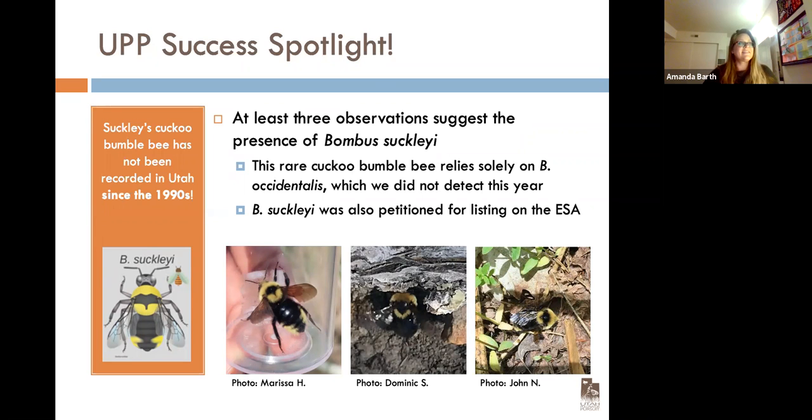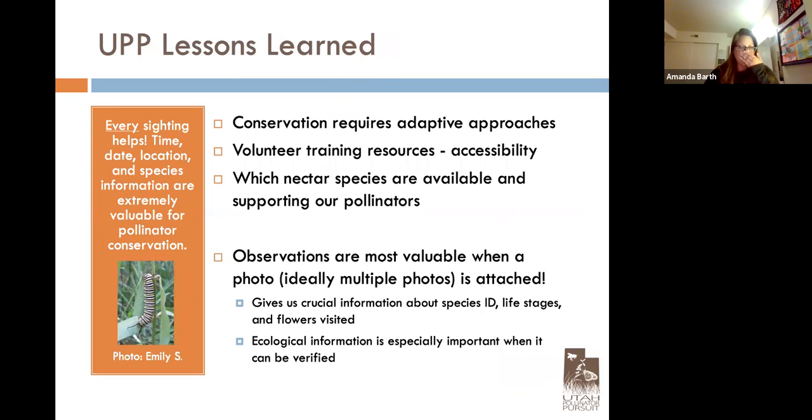And next slide. So again, just to echo what everybody's been saying already, every single sighting that you submit really helps us out, especially photographs. So conservation is going to require adaptive approaches. The more information that we have about a site, about the phenology of that site, about what appears to be the water availability for that site, the better.